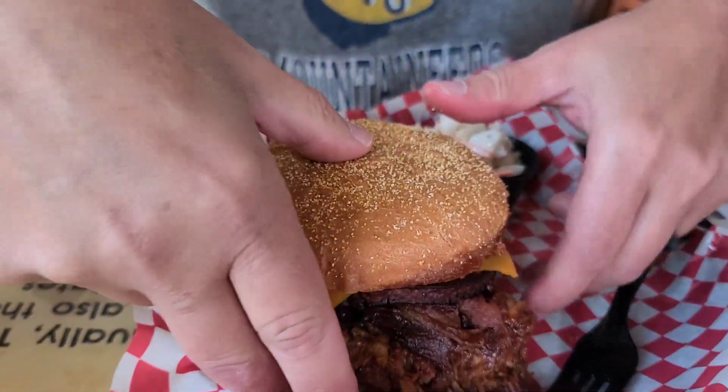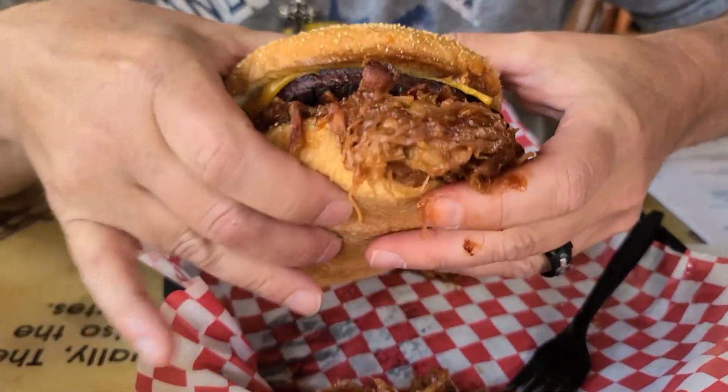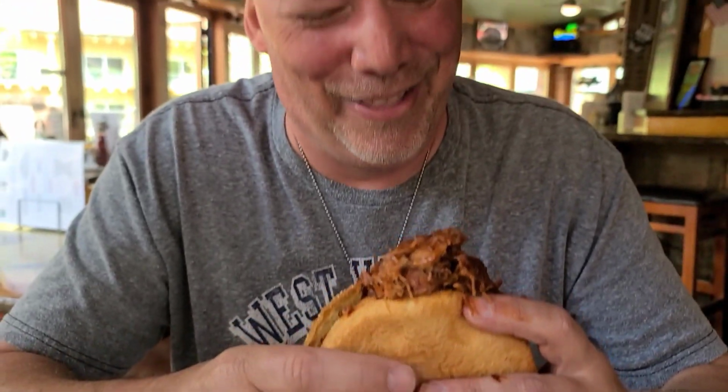At least it's fat-free. Yeah. This is for people that are trying to watch their weight. Yeah. Go up. Watch the weight go up. Yeah, that's right. I'm just going to get it right there.